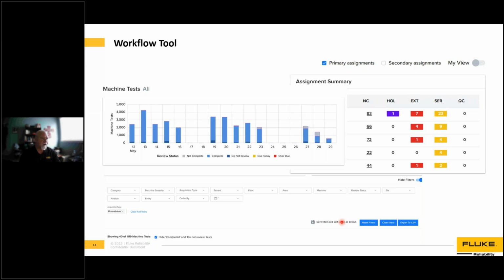We have a traditional walk around program, data that comes in from our Trio systems, but even within that, there's different SLAs. It's 5 business days, 4 business days, 3 business days of how quickly we review that data. So this tool actually tracks the machine test by severity, by the SLA that's applied, and then assigns that out to an analyst with a due date. So our analysts spend a lot of time daily in this tool looking at what they need to be working on, when it's due, and where they need to focus their efforts.